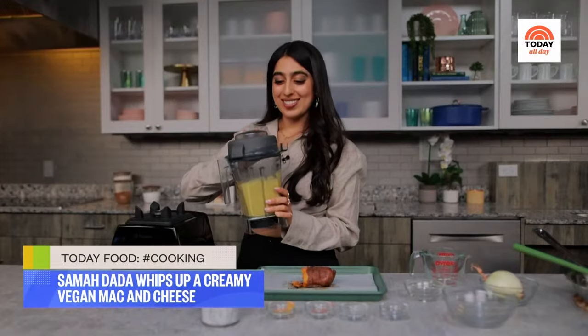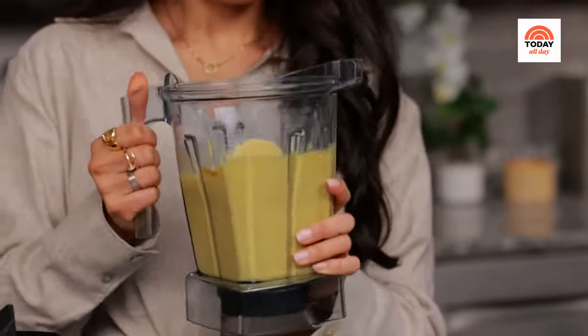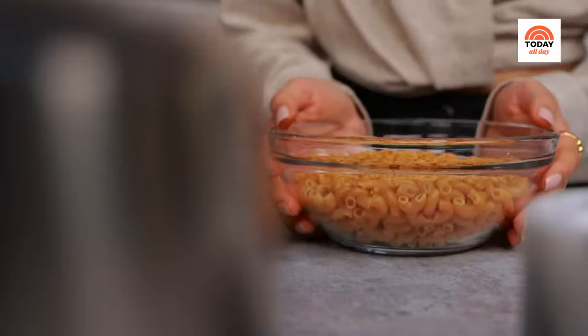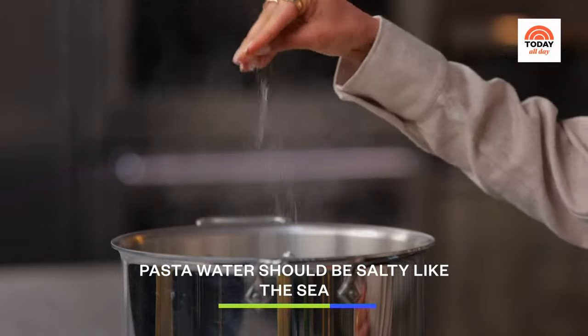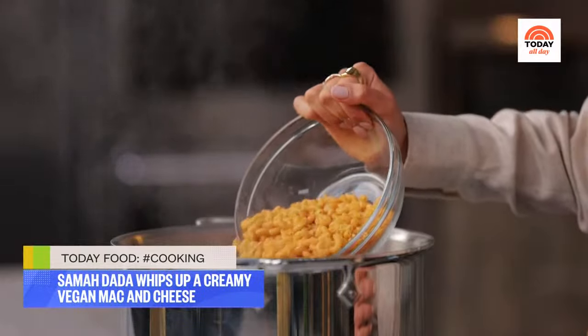Okay, I'm really pleased to announce that my mac and cheese sauce is done. Looks amazing. Time to make our pasta. Got my cute little elbows here. My water is boiling. Don't forget, please don't forget to salt your pasta water, okay? I'm gonna do that right now. Pasta water is salted. It's time for our pasta.